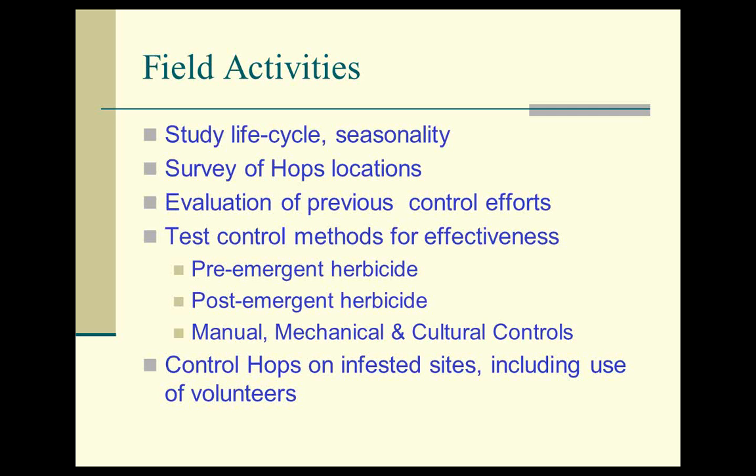So what did we do? We studied the life cycle and seasonality of the plant. Of course, some of that is known, but we've got to pin it down to the locality there and make sure that everybody understands when you can do what. Survey the hops locations. Where is it growing? What kind of areas is it growing in? Evaluation of the previous control efforts: what's already been done and what worked and what didn't work. Test control methods for effectiveness. We tried both pre-emergent and post-emergent herbicide applications with various things, various timing, and manual, mechanical, and cultural controls. Then control hops on the infested sites, including the use of volunteers for, in this case, manual control.